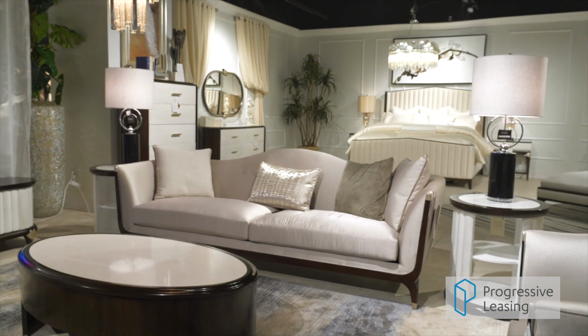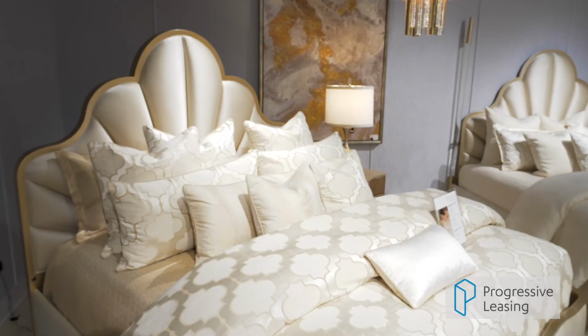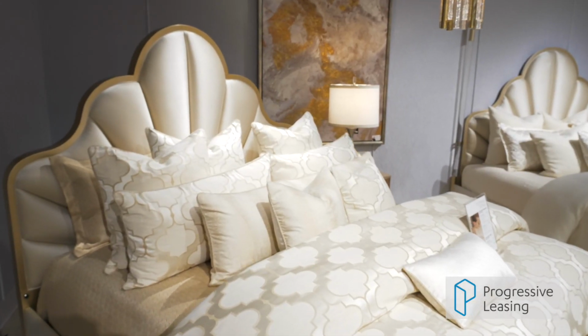To me, that headboard also speaks to a shell. And I have a beautiful bathroom that I've just redone with honed white marble, and it looks like seafoam. So the whole idea of the indoor-outdoor will be there. And then in two of my guest bedrooms, I'm going to put the Paris chic. I couldn't decide between the two beds, so I'm going to do both. When you can't decide, buy both.